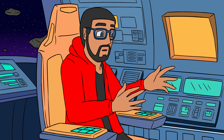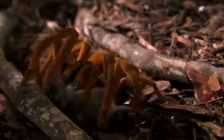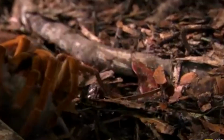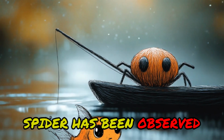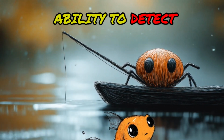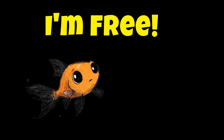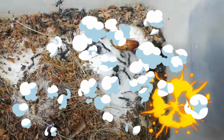Some species have expanded their menus to include small mammals, birds, and even fish. The Goliath bird eater, a massive tarantula found in South America, is infamous for preying on small birds. Meanwhile, the fishing spider has been observed catching minnows in shallow streams, using its ability to detect vibrations on the water's surface. These predators remind us that spiders are not just creepy, they're ruthlessly efficient.